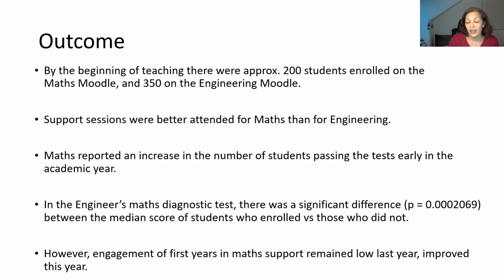Seeing as students have been exposed to Moodle and have actually had contact with myself and Jenny, we found that the support sessions were better attended for maths than for engineering. We also found that the number of students passing the core skills tests improved. As I mentioned before, sometimes students forget about it and then there's a mad dash in semester 2, but more students completed it in semester 1, which was really good. I believe engineering students are given a diagnostic test at the start of semester, and it was found that students who had enrolled on this pre-arrival Moodle course did better than those who hadn't. The engagement with maths support last year was still fairly low, but this year, happily, it's improved.